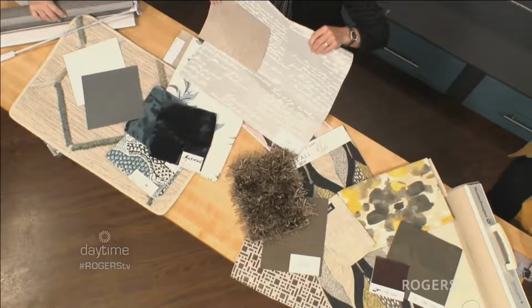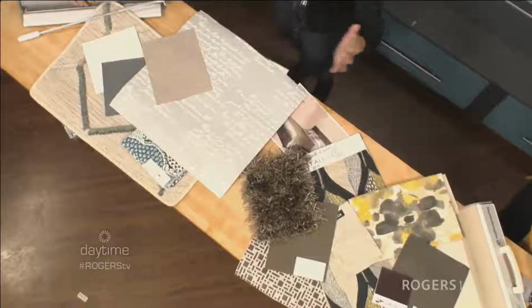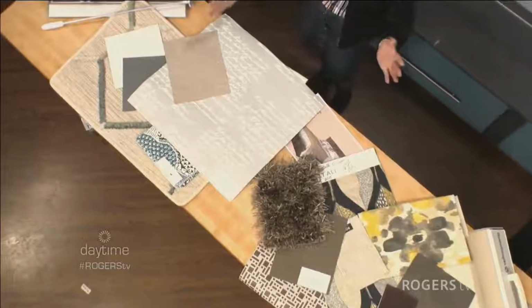And the last thing that really helps define the space is a nice area carpet. So that could be in the living room. Wallpaper could be on one wall in the dining room with beautiful lighting. Yes. And that makes a nice cohesive area that has a nice sense of flow to it.